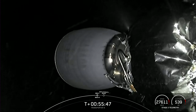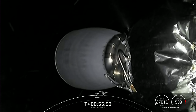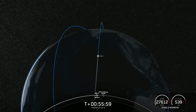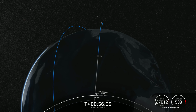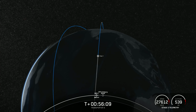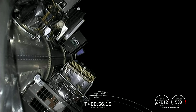Now, as I just mentioned, you are watching the Transporter-6 mission. This is our 6th dedicated rideshare mission and SpaceX's first mission of 2023. The Falcon 9 lifted off at 9:56 a.m. Eastern Time from Cape Canaveral Space Force Station in Florida. We successfully separated the stages, landed that first stage at landing zone 1 for our 161st recovery of an orbital class rocket, and we just completed the second of our 2 planned second stage burns.